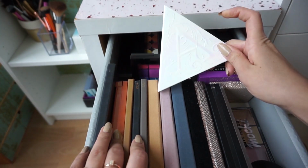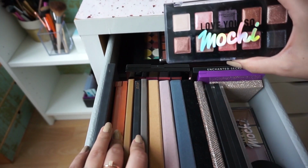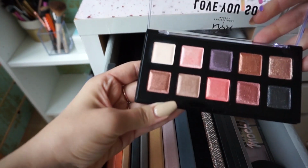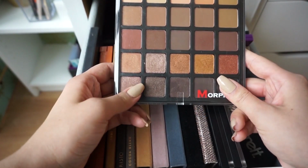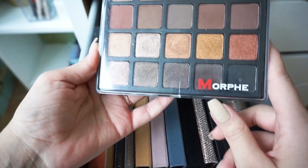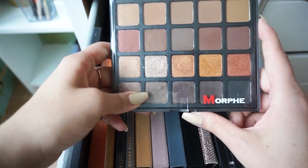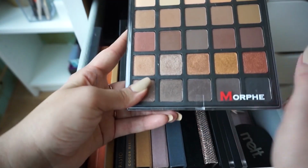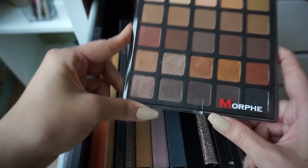This one is the Kat Von D Alchemist holographic palette. This is the NYX I Love You So Much. I really like this palette. It has some gorgeous shades. And then I have the Morphe 25A. This is actually quite good quality, especially those shades right here, which are shimmers. They are very good actually, and very buttery. So this is a nice palette, and I also really like that it has a clear lid, which makes it easier to see the shade and easier to reach for it.